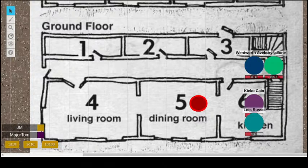Okay. So I'm gonna give the other pistol to Wentworth. Good call. What's his firearm ability? Not great, to be honest. He is a backup. That's all he is, to be honest. Okay. So we're both going downstairs.